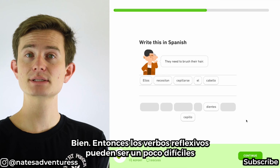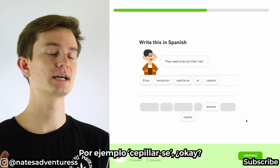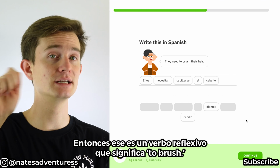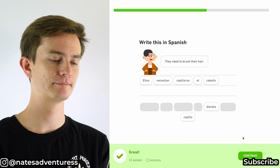Nice. So reflexive verbs can be quite difficult at first for people. They're actually quite simple though. Reflexive verbs are just verbs that people do to themselves. So for example, cepillarse. Okay, so that's a reflexive verb, right? Meaning to brush. So you do that to yourself, right? They are doing that to themselves, therefore it's reflexive.